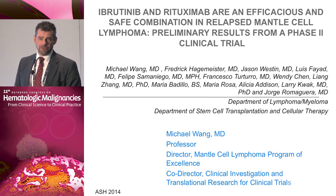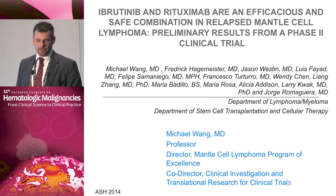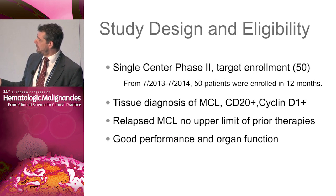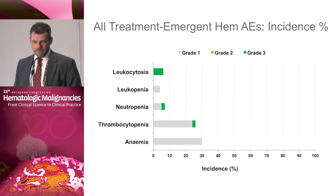This was presented at ASH, and I'm thankful to Michael who let me have a couple of his slides. So this is ibrutinib plus rituximab in mantle. This was a phase 2, single center study, looked at 50 patients, and classic definition and no prior therapy upper limit. So these were heavily pretreated groups of patients again.